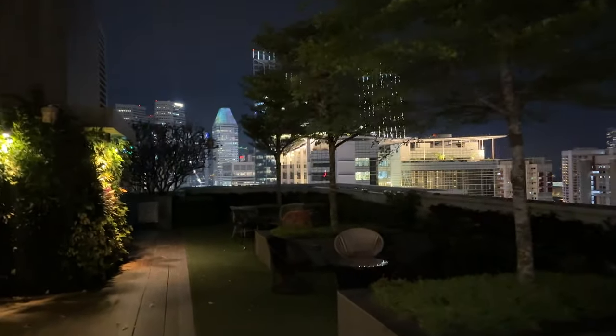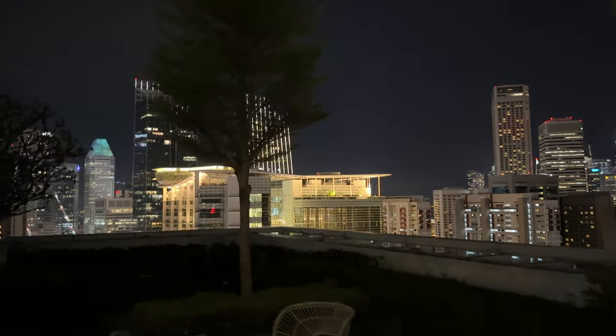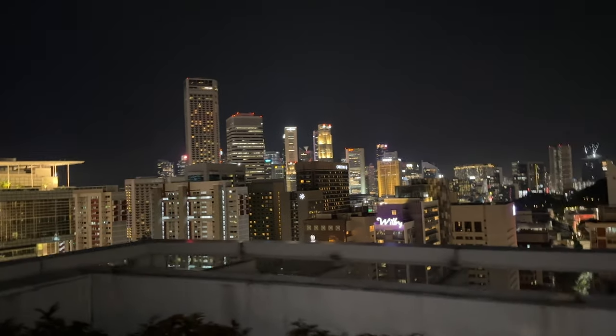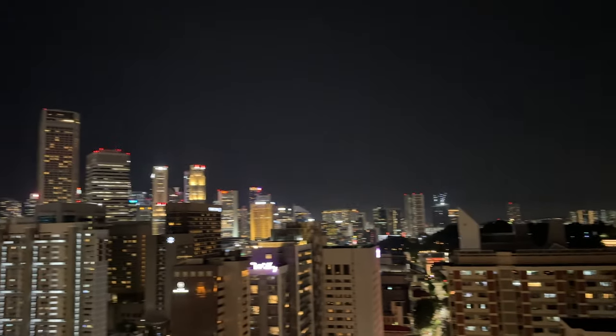Okay, so this is the roof. I mean, it's a cool place to go, I guess, if you just want to get some views and hang out. This is where they should put the pool. Views are nice, but the rooftop for you at night.